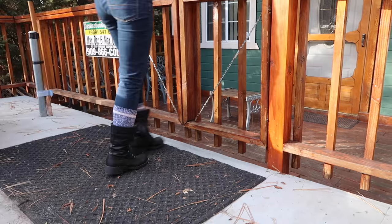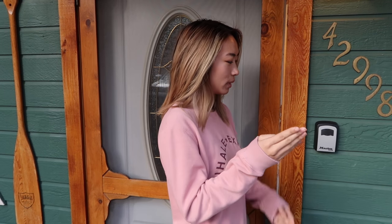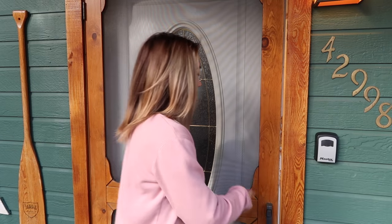Yeah, so I think we should show them the inside, I guess. Let's just go inside. So when you get here, they will give you a code number that you use to open up the master lock and the keys inside. So you gotta open it, and then after your stay, you just put it back. And then it's that simple, easy.